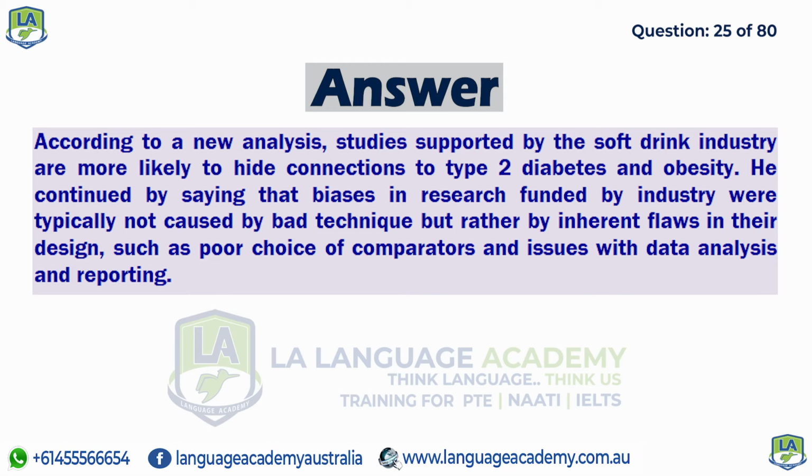According to a new analysis, studies supported by the soft drink industry are more likely to hide connections to type 2 diabetes and obesity. He continued by saying that biases in research funded by industry were typically not caused by bad technique but rather by inherent flaws in their design, such as poor choice of comparators and issues with data analysis and reporting.